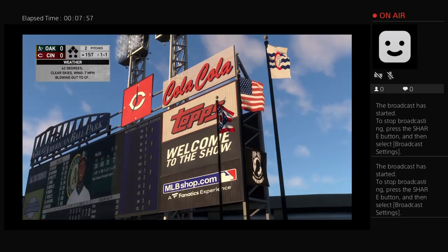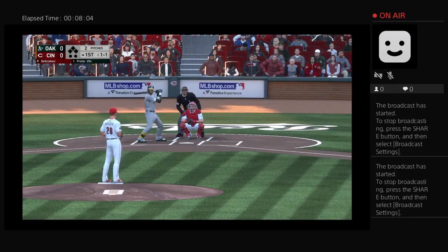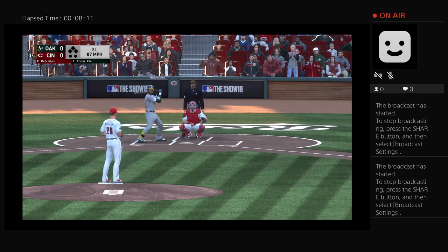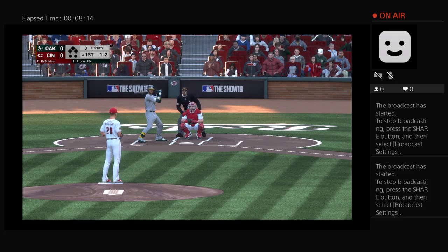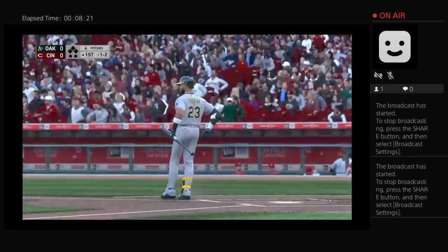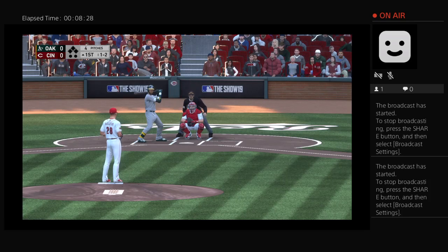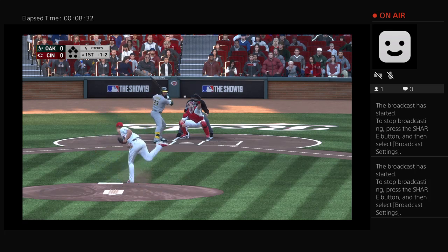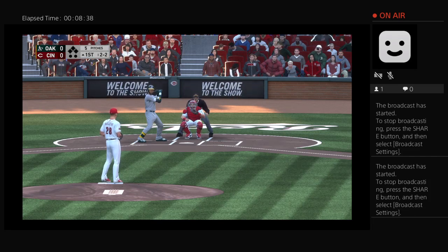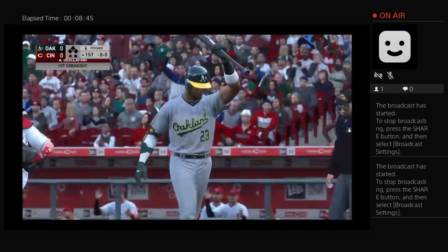Game time temperature tonight 62 degrees, but should drop into the 50s before we're done. Now the 1-1 pitch is in there for the second strike. The 1-2 misses for the second ball. And he wasn't going to hit that one, the strikeout, and there's one gone.